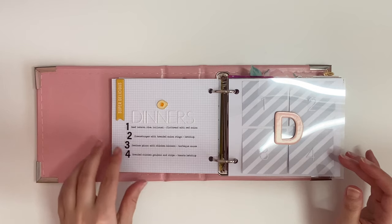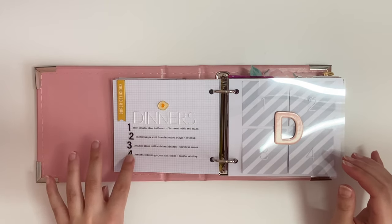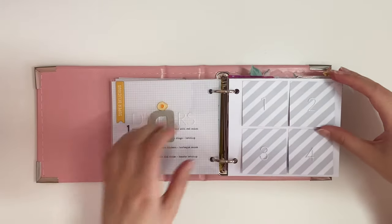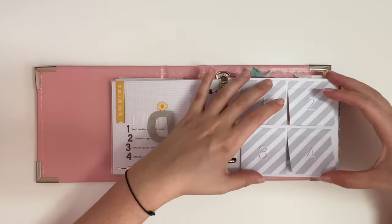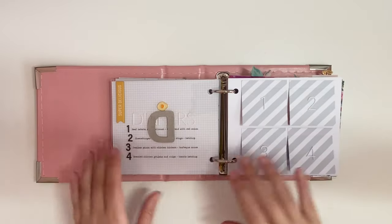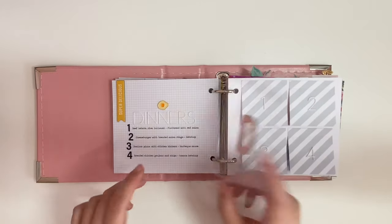This one is all about dinners, so D for dinners. I used some of the little Felicity Jane numbers here. And then what I did was make some little flip-ups, because the pictures weren't great, they were a bit random dinners that week. So I thought, if I put them behind some little paper, then I can just list out the dinners here. So I just did that there, which is fun.